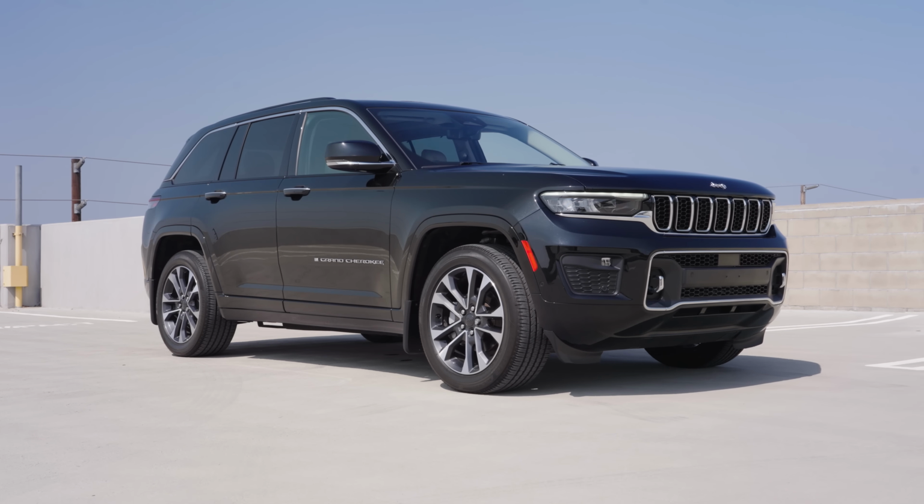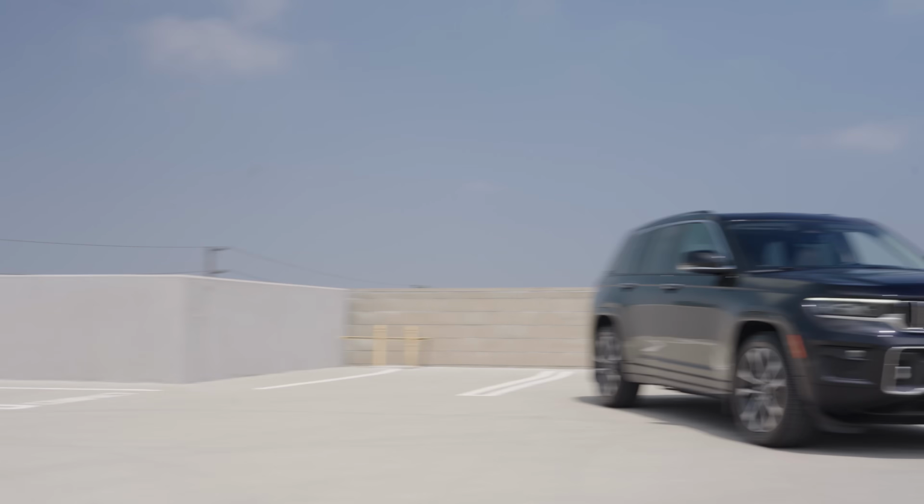Now, the Jeep Grand Cherokee, honestly, it's kind of a mixed bag, right? There's some nice luxury features that you can't get in the other vehicles. It's comfortable enough, it's spacious enough, it drives okay, but at the end of the day, there's some interior features that just feel a little cheap. Plus, there's no innovation here. It's just like, it's fine. It's just fine.